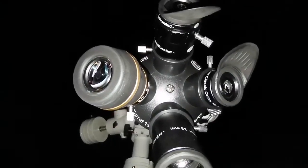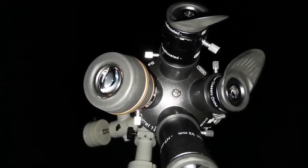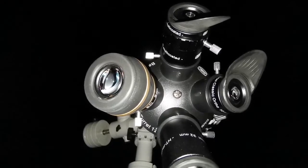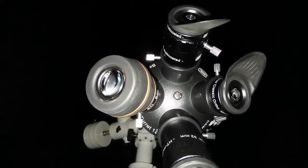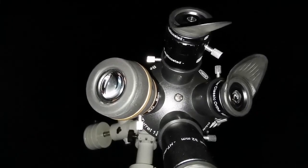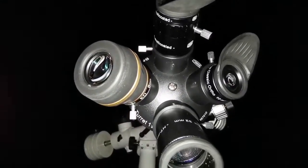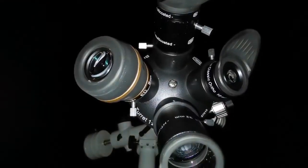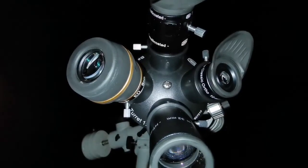But the image purity with this Starguider is amazing, clear, beautiful. The satellites of Jupiter are like diamonds, beautiful, glittering on a black background. Really good eyepiece. I'm surprised. Why did I never use this? This is a good eyepiece. This is a really good eyepiece.